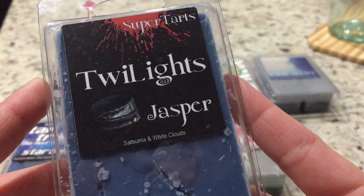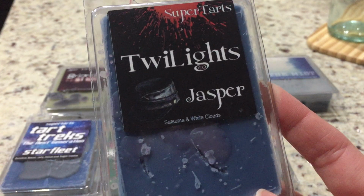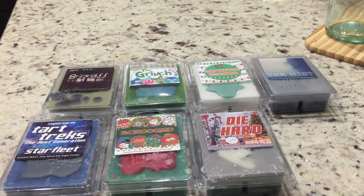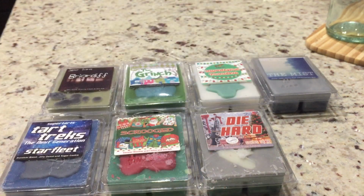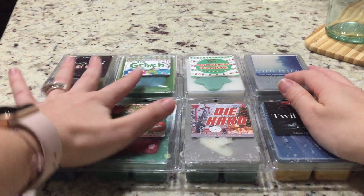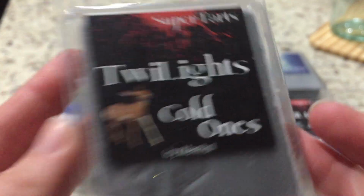Jasper. This one's been on my radar, but because it's been fall and winter, I haven't really reached for a lot of Satsuma blends, but everyone raves about this, so I want to give it a try. So it's Satsuma and White Clouds. I definitely smell the Satsuma, pretty much overpowering. But if you inhale and really look for that white cloud, you can get it, but definitely heavy on that Satsuma note. So I'm glad I gave this one a try, but it'll probably be melted closer to spring.